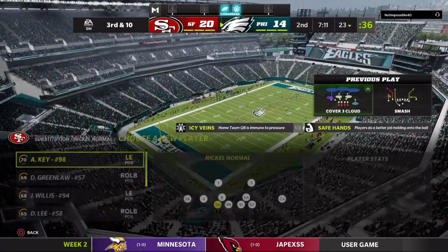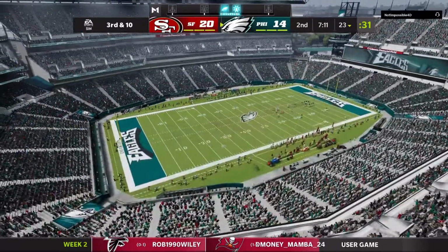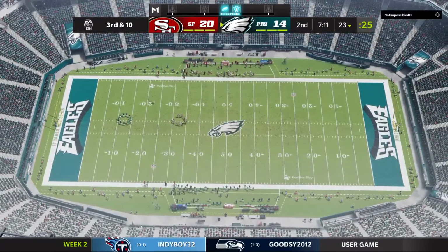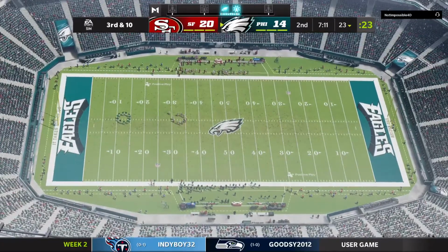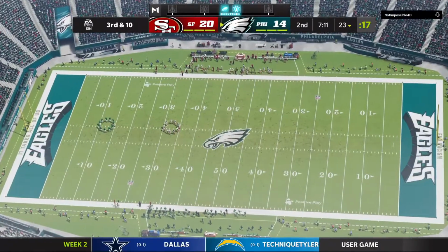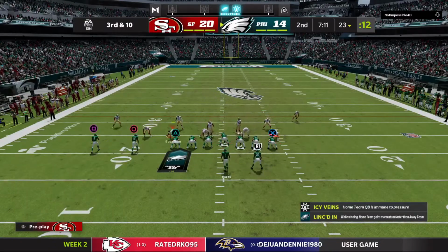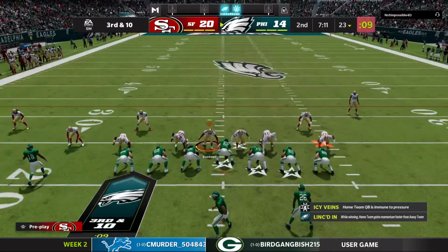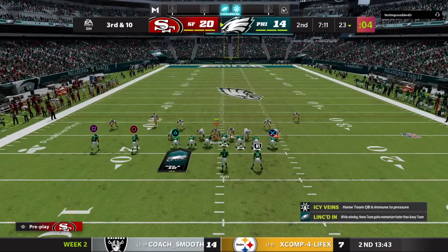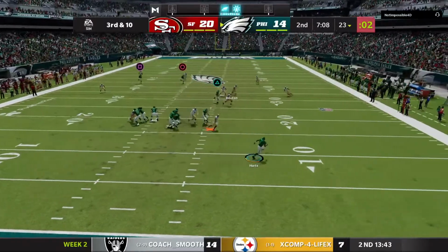Well, so far in this drive, they've done some good work. They force incompletions on 1st and 2nd down, bring up 3rd and 10. That brings up the big question. Do they bring pressure or do they play coverage on this down? Now they face a 3rd and 10 after back-to-back incompletions. Here's Hurts to throw. Escaping the pressure right.